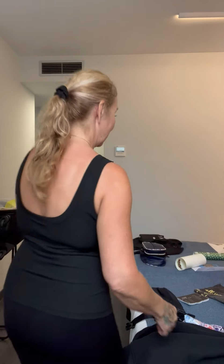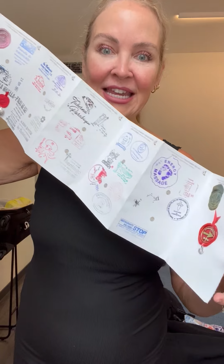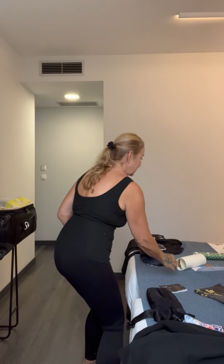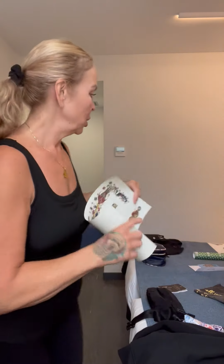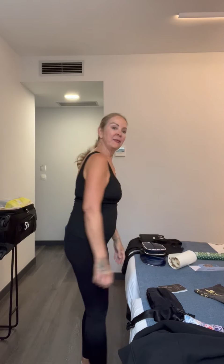I just finished the Camino de Santiago. I have my passport filled. Check it out, all these stamps. Got my certificate. Woo! We walked about 100 kilometers. We started in Sarria and went from town to town to town.